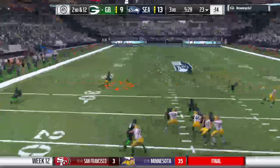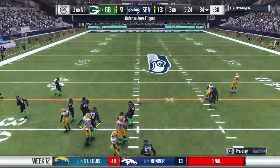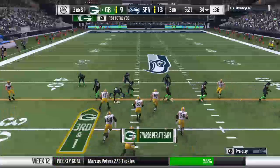Rodgers to throw on second down. And he finds a man with a crossing route. They get 11 back on that one. It leads to third down.